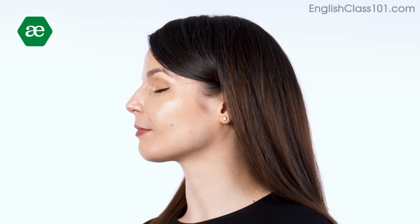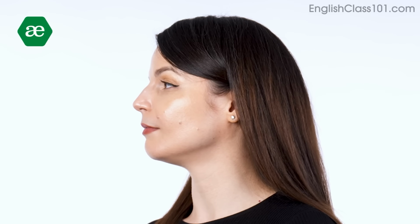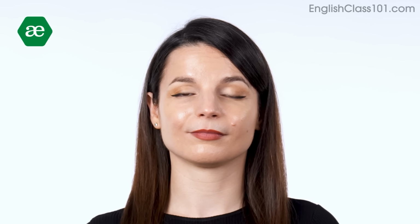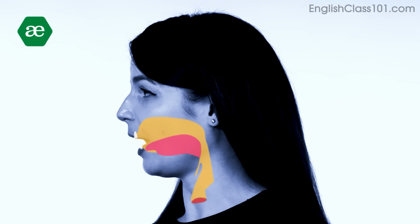To make the A sound, the teeth are wide apart and the lips pull back slightly. The tip of the tongue goes to the base of the teeth. The back of the tongue moves up. The throat constricts slightly. Ah.